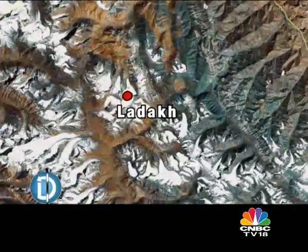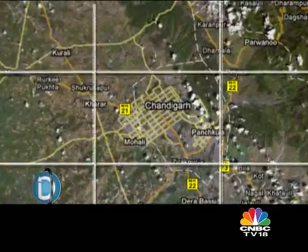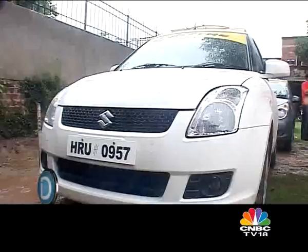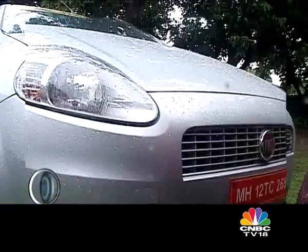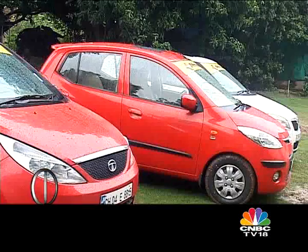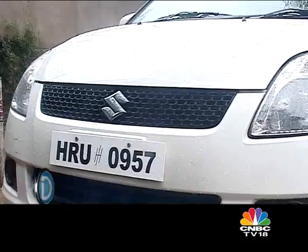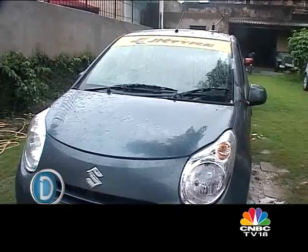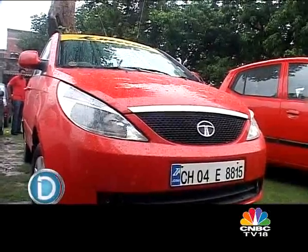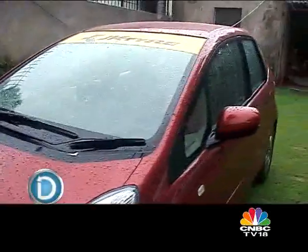Our destination was Ladakh, but our journey began 500 kilometers away in Chandigarh, where we took delivery of 9 of the best small cars available in India today. And what a selection! We had our car of the year, the Skoda Fabia, Hyundai's 1.1-litre i10, the i20 with a new diesel engine, Maruti's Diesel Ritz, Petrol Swift, and obviously the Petrol A-Star. Fiat's Grande Punto and the Tata Indica Vista both sharing the same diesel engine. And the most expensive car in this bunch, the Honda Jazz.